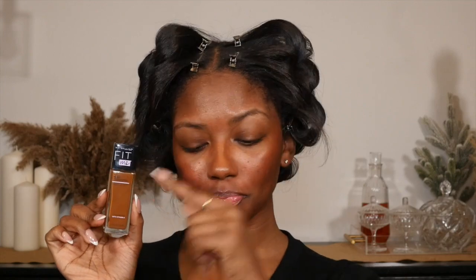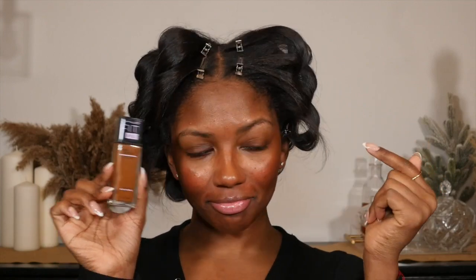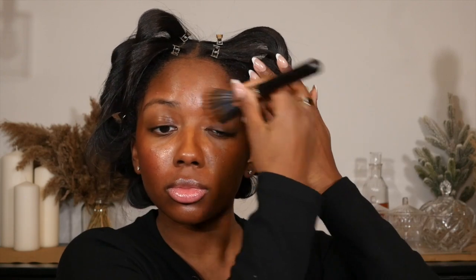This is my favorite foundation, y'all, the Fit Me Dewy and Smooth foundation. I love it. I wear the shade 360 Mocha. It's available on Amazon, drugstores, wherever, but it's definitely a good option if you're going to be wearing your makeup all night, if you anticipate having it on for a couple of hours. I love this one.